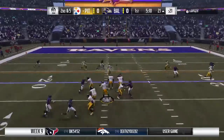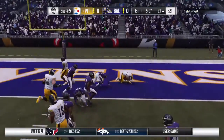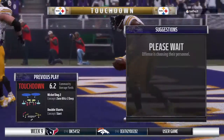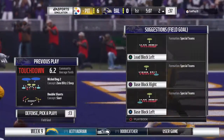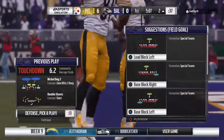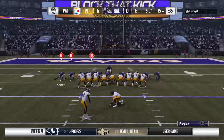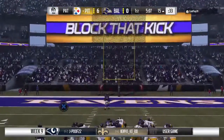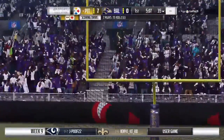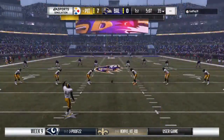To throw again is Roethlisberger. Over the middle, hauled in by Smith-Schuster. And he's going to take it in for a Steeler touchdown. As his guys are in for 6. And the Steelers take the ball down the field and score on their opening drive. The point after through the raindrops, up and good. And it's now a 7-0 game.